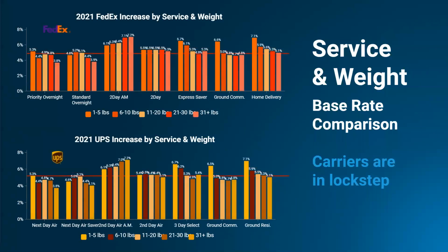You can see here the same theme across both. The low weight ground is a target, and then the higher zone on the express side, and of course 2-day AM has the biggest increase there. I'm sorry, the zones we'll talk about in a second here. But as far as the weight groupings go, we see the lower weight groupings being targeted primarily on the ground, and then also that express saver, that 3-day service. Again, these are the most used services, and so it makes perfect sense.